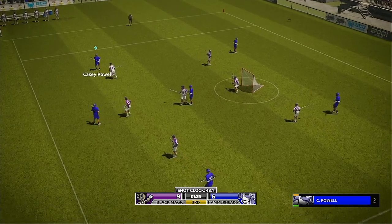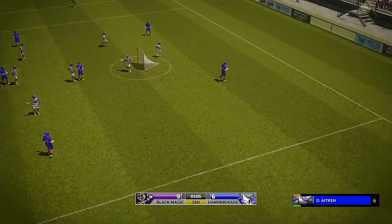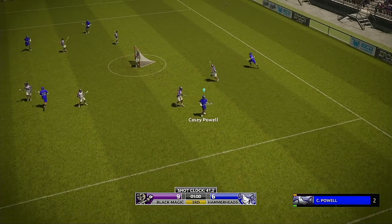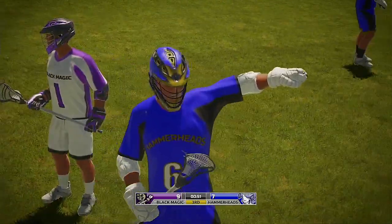Full stop center. Gunning. Full stop center. With the shot, goes wide. Full side left. Atkins takes the shot, and they score.